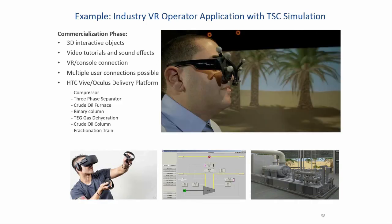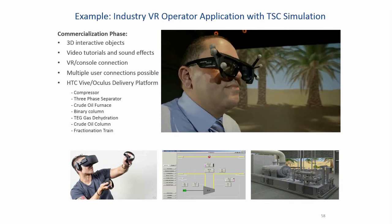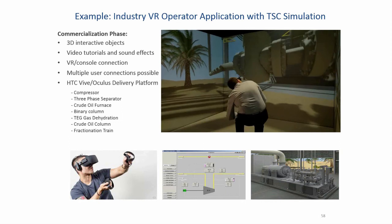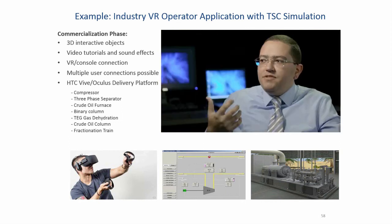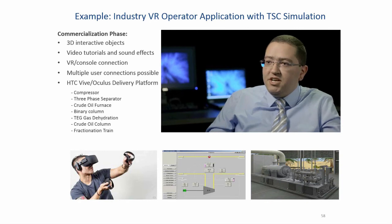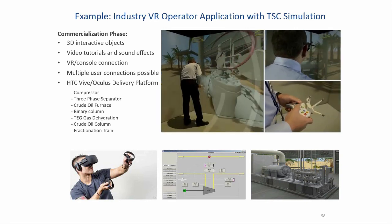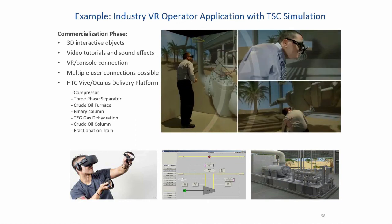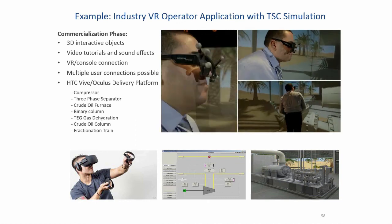Reality, 3D immersive environments to develop a simulator that could be used to train operators or young engineers joining the oil and gas industry. This system is great because you could basically train on a specific scenario, do it over and over again in a safe and controlled environment without having to worry that you're going to actually cause an issue in the plant.